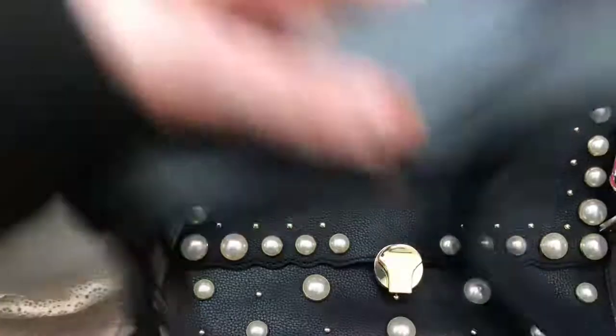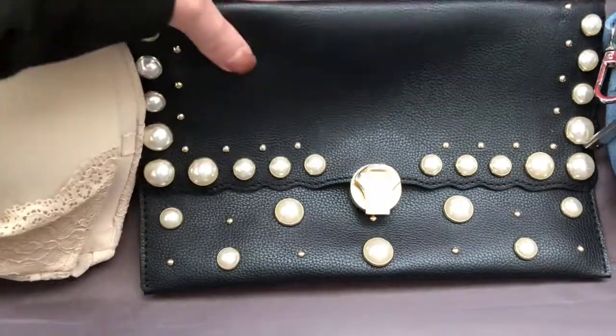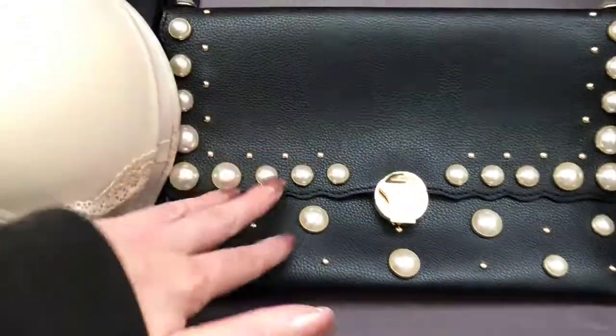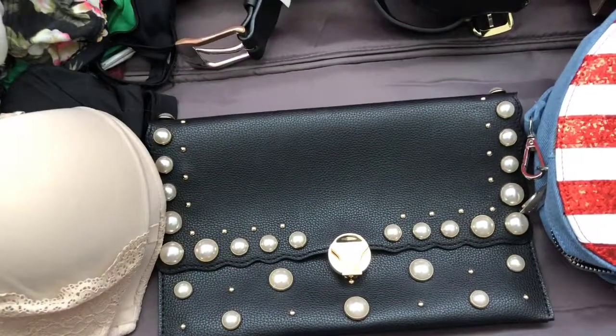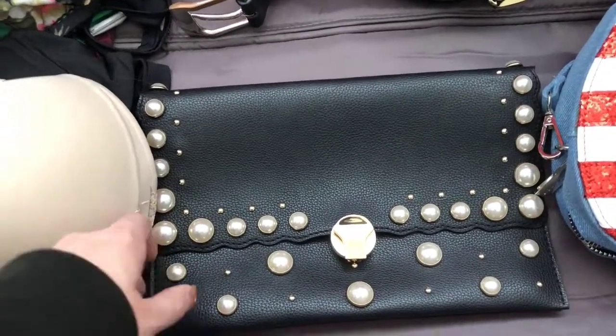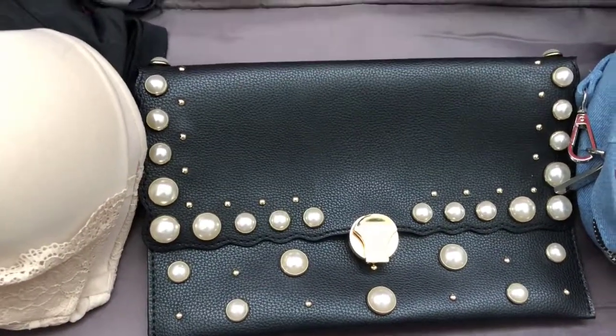And then this bag's from Topshop as well. Got this for Christmas, I think. My mum got me for Christmas, yeah. I just love the pearls on this. And then it's got like a chain strap so it can go over your shoulder, and that will just be nice in the evenings or if I want a bigger bag for the day. So yeah, I love that one.